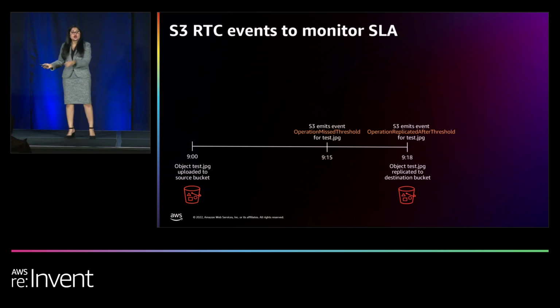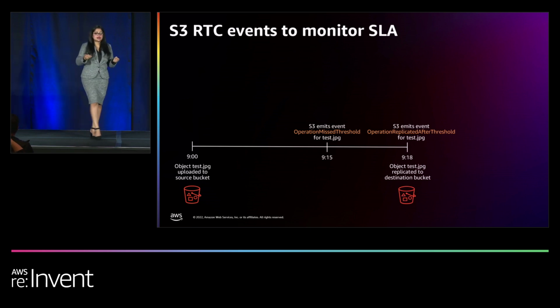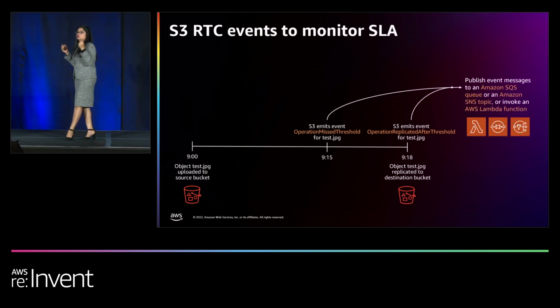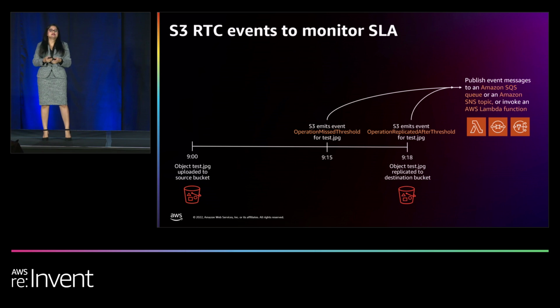In this case, the first event tells you that replication is running late, and the second event tells you that replication is now complete and how late it was. You can use Amazon SNS, SQS, or AWS Lambda to publish and monitor these events.